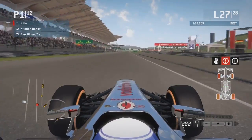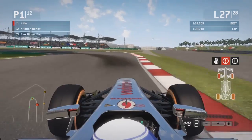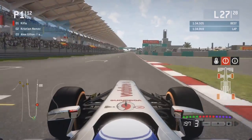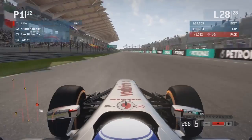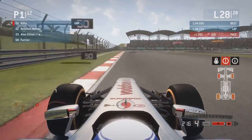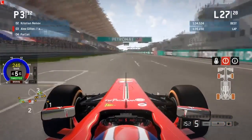But let's take a look and see what the gap looks like to Kristian Nenov at the moment. I think it was about 11 seconds on the last timing, so let's see if there's any evolving there. I mean, it's got to be close to 20 seconds. I don't know if we're going to stay on board with Kifla for long enough to see that split. But here it is. Kifla gets the white flag. Final lap of the race. He's taking it really easy.